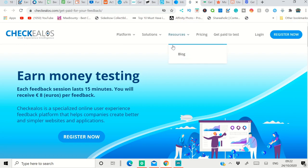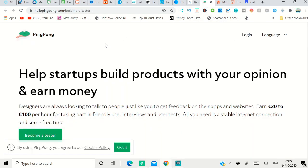And this one is called checklos.com. I can't pronounce it correctly, so I put the link here. You can go check it out. You can give feedback after 15 minutes for each task, and you get paid around 8 euros. This website mainly works in Europe, but you can still check whether it works in your country or not. Then we have this one called Hello Ping Pong. Again, you can earn 20 to 100 euros per hour, depending on the task, guys.